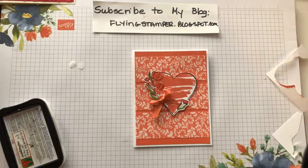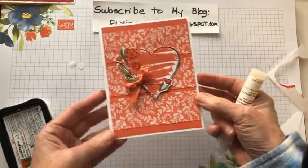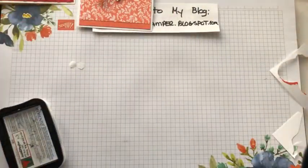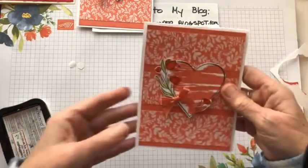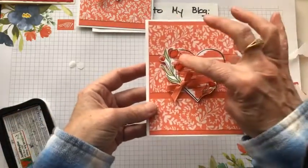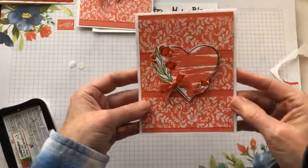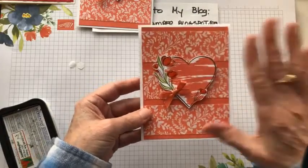It does take about half an hour or so to dry, so you'd want to leave it just sitting flat for a little while it dries. And here is the finished one. Oops, my bow fell off. So I don't know if you can see that in the video, but it's nice. It's got some shimmer and shine to it. It looks like almost it's got gold flecks in it.